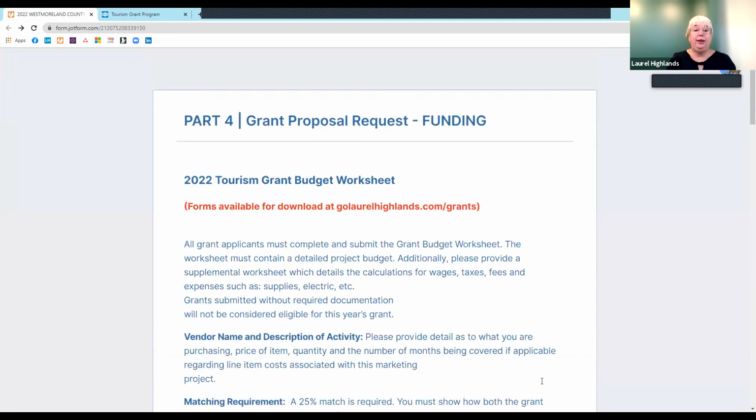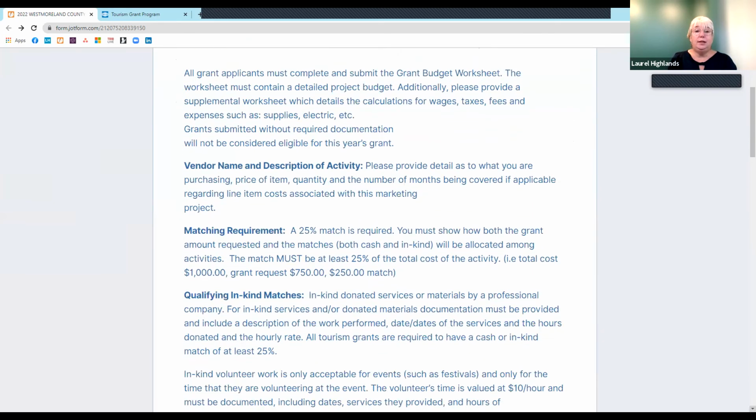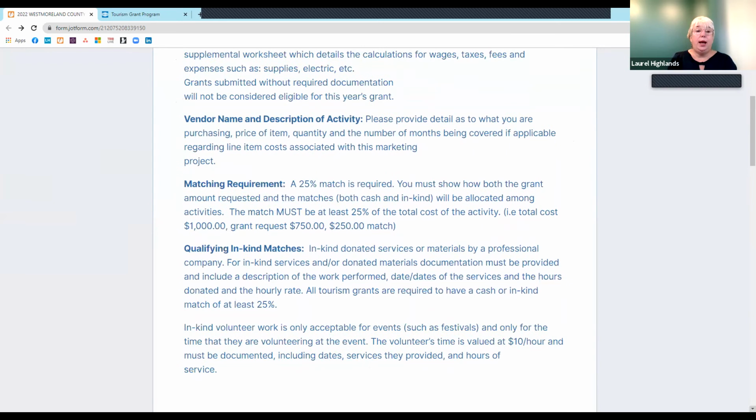Funding. Okay, here's where you're going to be uploading particular grant budget worksheets and so forth. All of these forms are going to be available on our website. So again, you're going to need to make sure that you're providing all of the correct documentation, reading through these different kinds of things, making sure that you're following the match criteria.